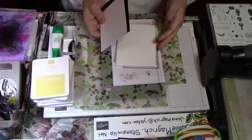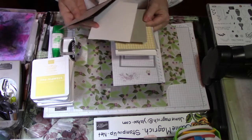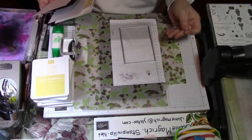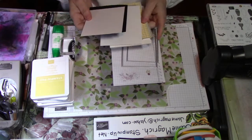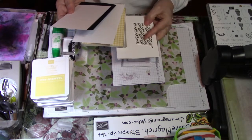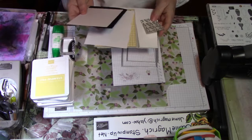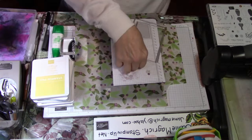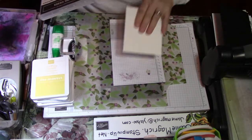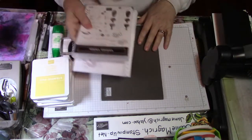Okay, now I'm going to put these other pieces aside. These are just a piece of Whisper White to stamp on, and then we would die cut it out using the Stitched Rectangles. And there's a piece to do the other card. And then we would also need a piece of the adhesive sheets to adhere the vellum with. I'll show you how to use that. So let's put these over here so they're out of the way. And let's start with this piece. The vellum too, so I don't get it soiled.